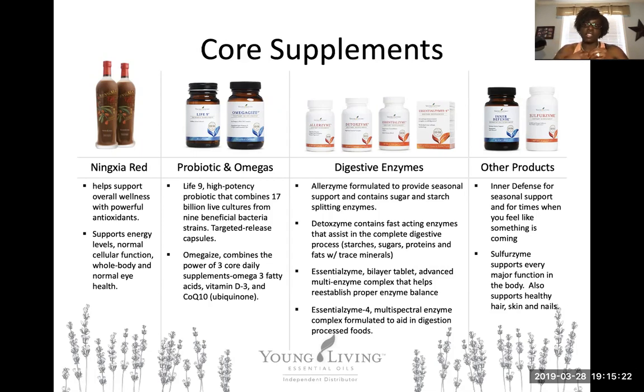Sulfurzyme is great. It's a supporter of all of your major functions. When people ask me, hey, what should I take Sulfurzyme for? If I'm having any type of hair, skin, or nail issues, I'm going to take Sulfurzyme, but it is a full body support supplement. So Sulfurzyme is one of those things that you're going to want to have in your arsenal.